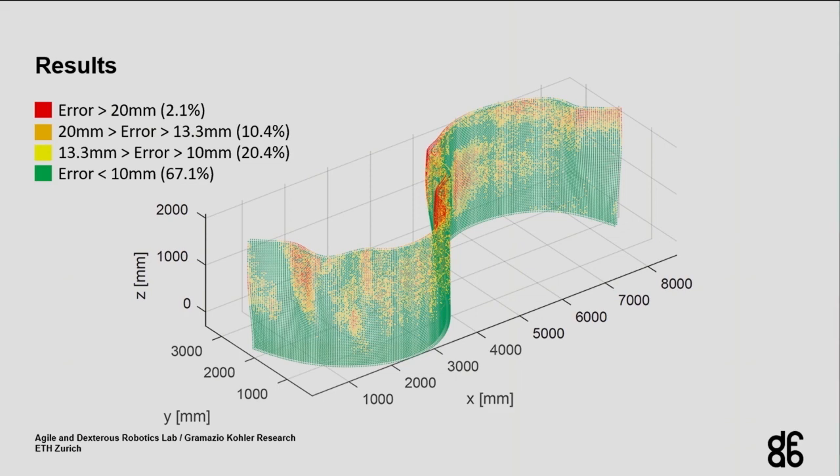While we observed during tests in the lab that these deflections would have been significantly worse without the building plan adaptation, this indicates that there is still room for improvement, and we plan to investigate the adaptive fabrication strategy further in the future. So in summary, 98% of the total geometry is within 2 centimeters of the designed position. The average error is around 9.5 millimeters.